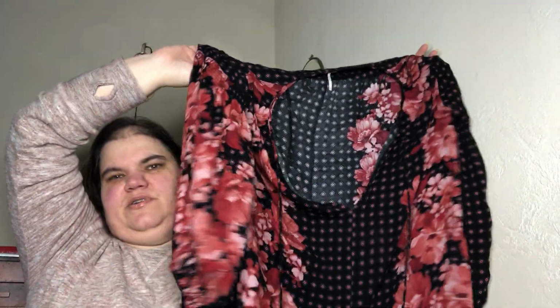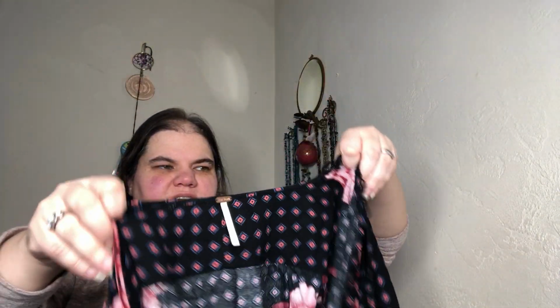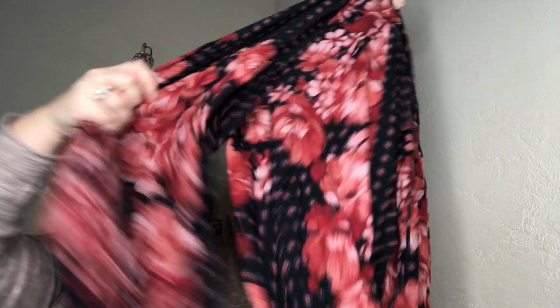This is an extremely oversized medium Free People romper. And I didn't realize it was a romper when I bought it, and I don't think they realized it either because they charged me for a shirt. So this cost $2, and it has a really cute tie here, really flowy, but it is a romper, and I thought that was really fun.